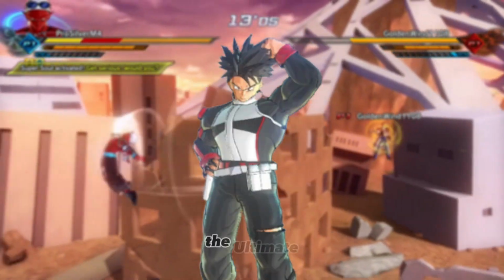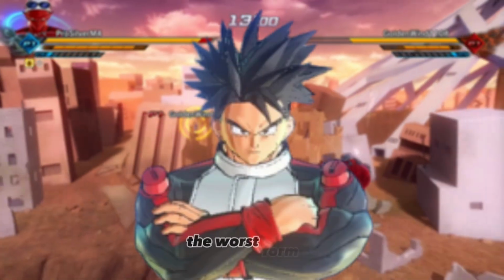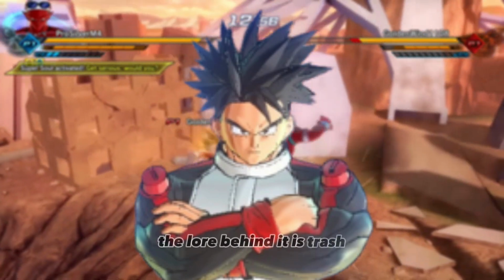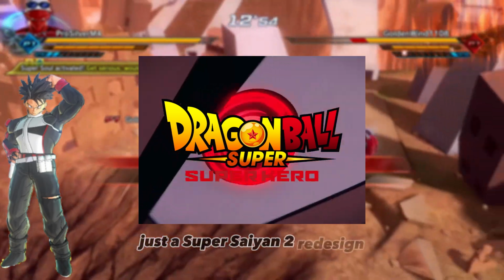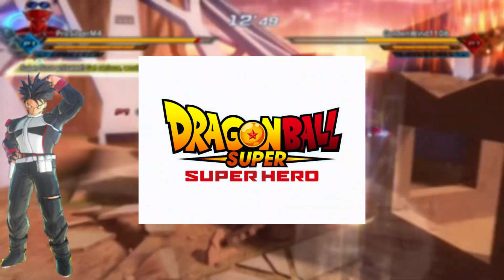We can't talk about the ultimate form without mentioning its very trash upgraded version, Beast. This is the worst form in all of Dragon Ball, end of discussion. The lore behind it is trash. Just a Super Saiyan 2 redesign with white hair, red eyes, and a purple aura. None of those things look good together.